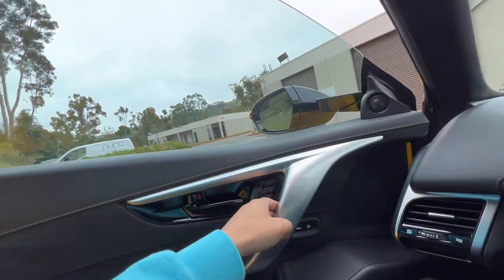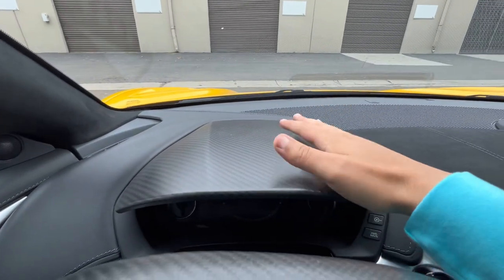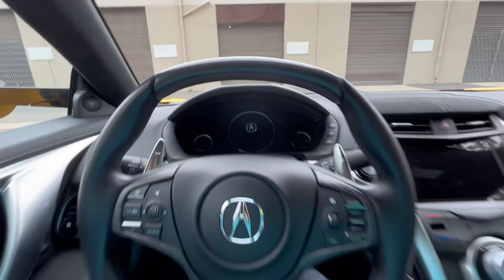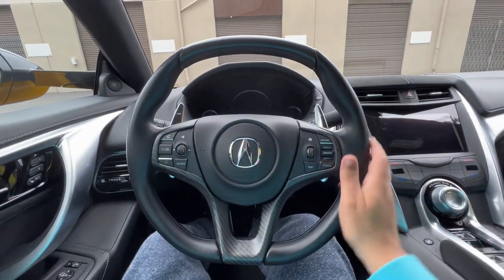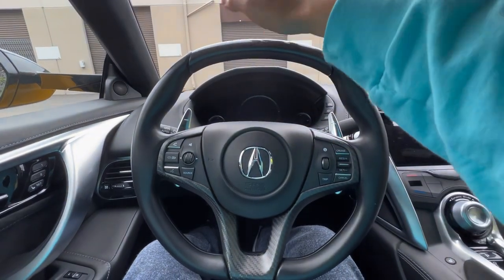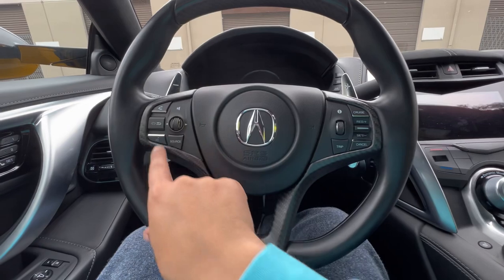Close this up. I like how it molds into the top here. You get carbon fiber on the gauge cluster. Nice little Acura animation popping up here. If you take a step back from there, you'll see a nice leather and carbon fiber on the steering wheel up top, and then down here by the spokes, and then wrapping around the buttons and the switch gear.